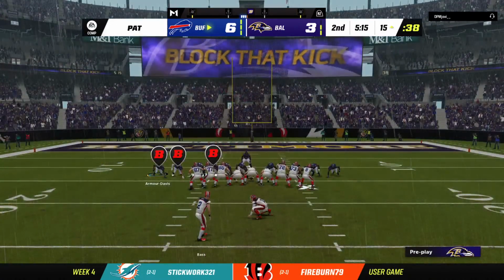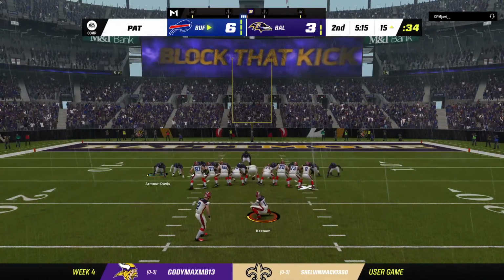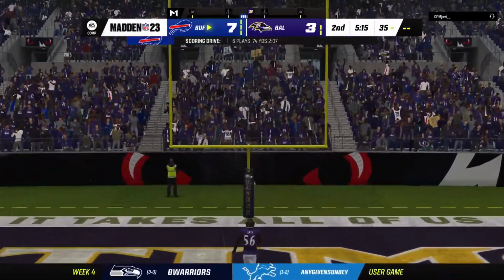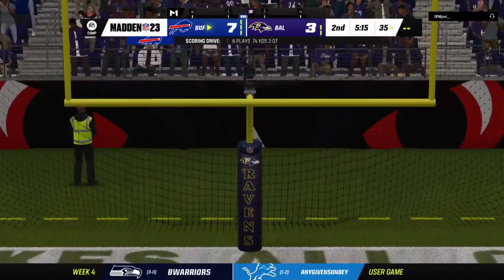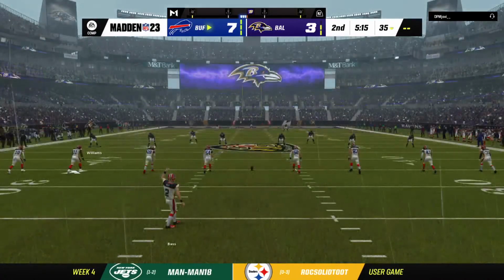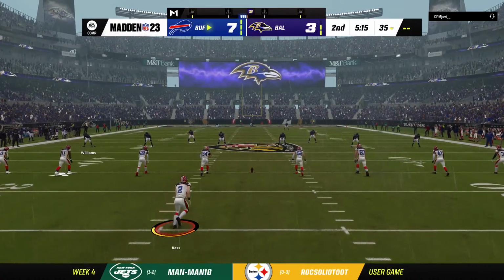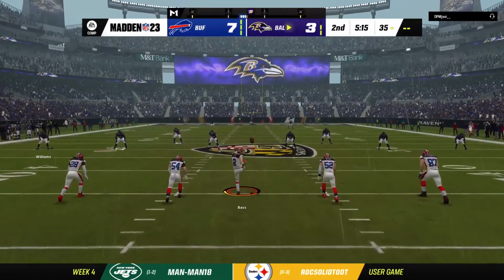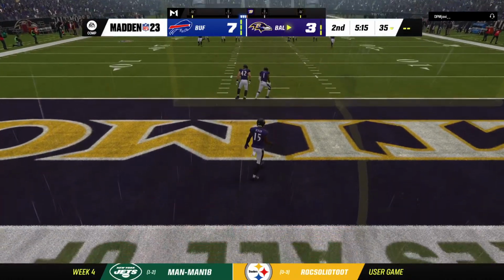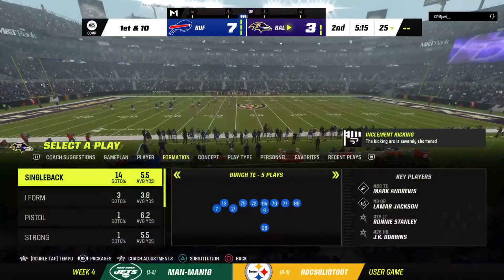Tyler Bass on for the extra point attempt. And this is up and good to make it 7-3. After the touchdown, Bass to kick it away. And this will be a touchback as that sails over the end line.